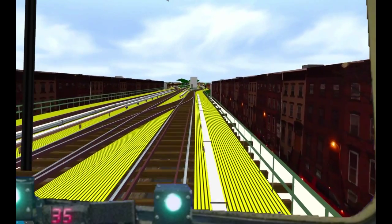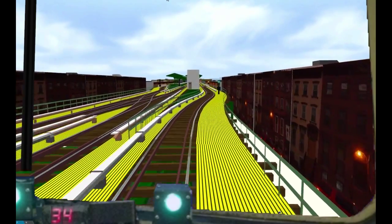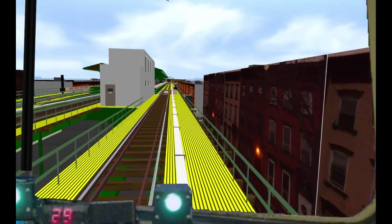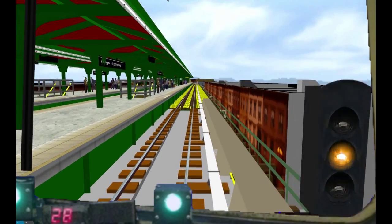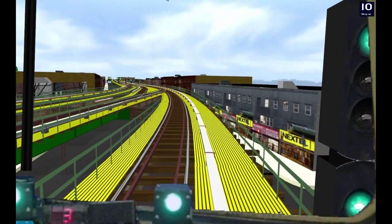which could be a terminal stop for some F trains, for space reasons, because you can't pack but so many trains in the Coney Island area. So here we are, Kings Highway. Alright, we're going to Avenue P. Don't laugh. Yes, we're still going on the lighter avenues. So on to Avenue P.